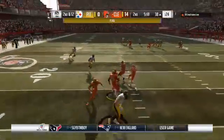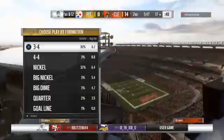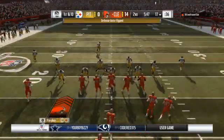Into heavy traffic, and it's intercepted. Picked off by the former first-round pick, Demarius Randall. And a big turnover there as his guys will get the football back.